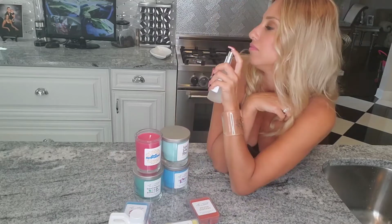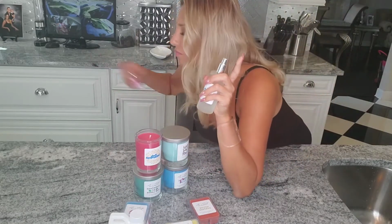Wait. This is laundry detergent. All right, this is a room spray. Oh, the Polynesian. Oh, a fancy hotel. Must be $1 million to stay there.